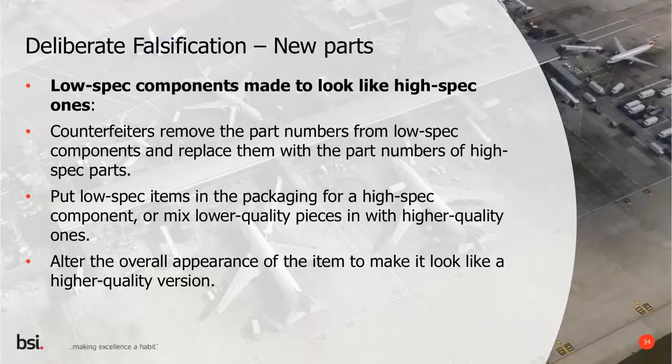Once it's gone out of their door, they're not worried about it. They're certainly not going to be giving the money back. They can alter the overall appearance of the item to make it look like a higher quality version. Relatively simple things to do and relatively simple to detect if you're alert to the issue. And that's the question. Are we really alert to the issue? What is the culture of your supplier and their suppliers? How well do you know your supply chain? What is your internal culture?